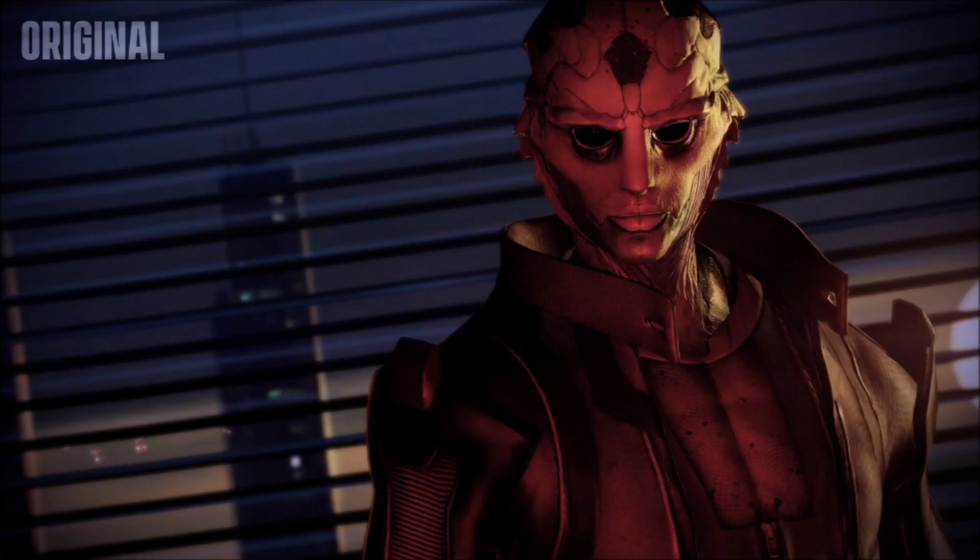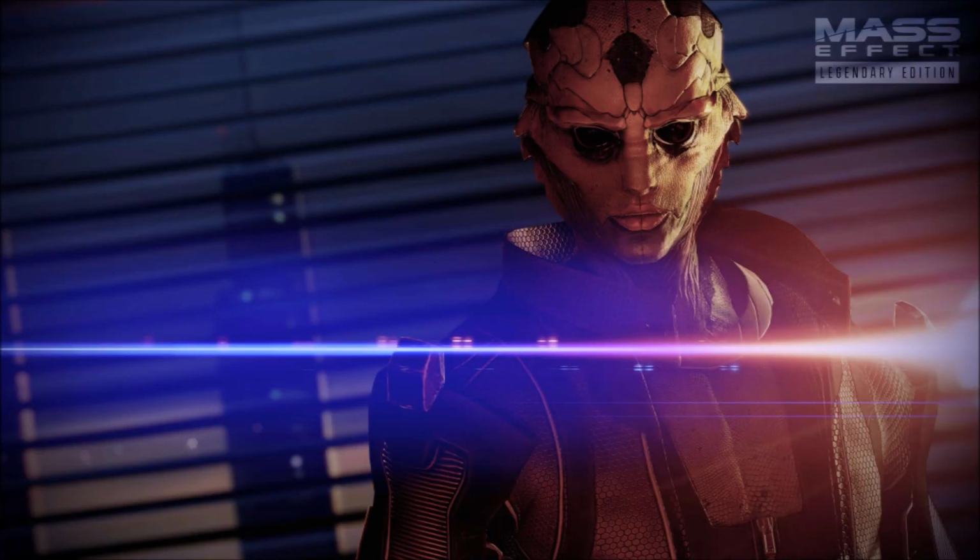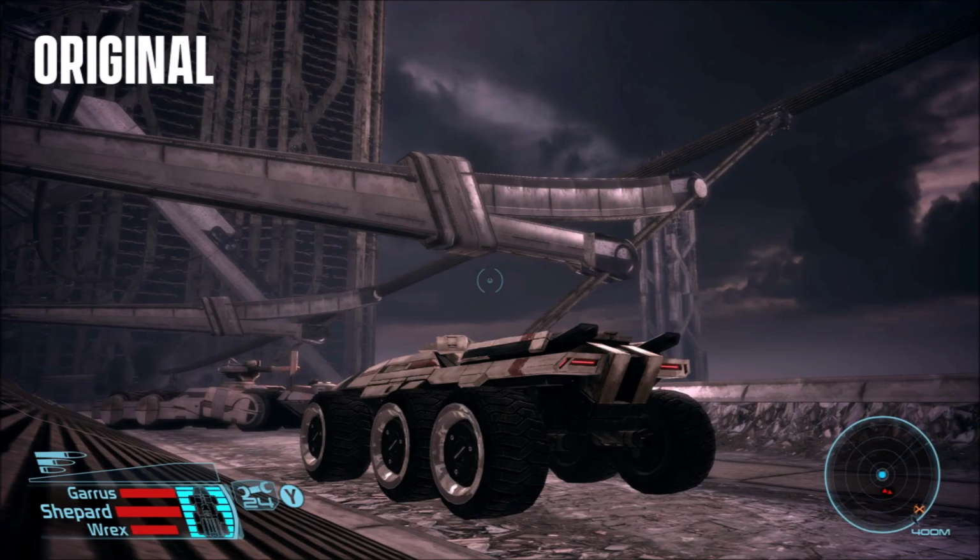Next we have Thane Krios from Mass Effect 2. Again, one of the fan favourites, one of my favourite characters. He already had a lot of really well done texture work in the beginning, but in the new game, even better, sharper lines, everything just looks better, even his outfit looks better, and again with the bloom in the scene, especially where that planet is, it just works.